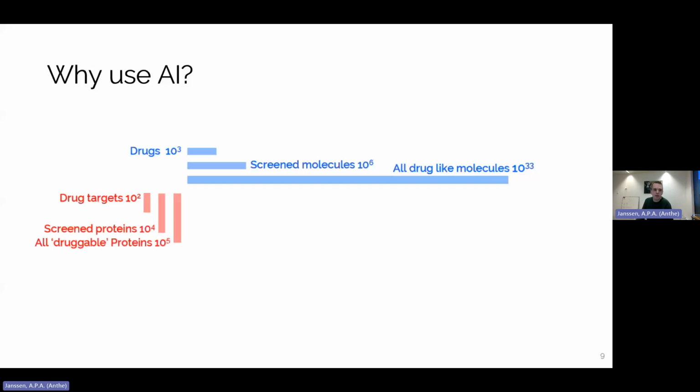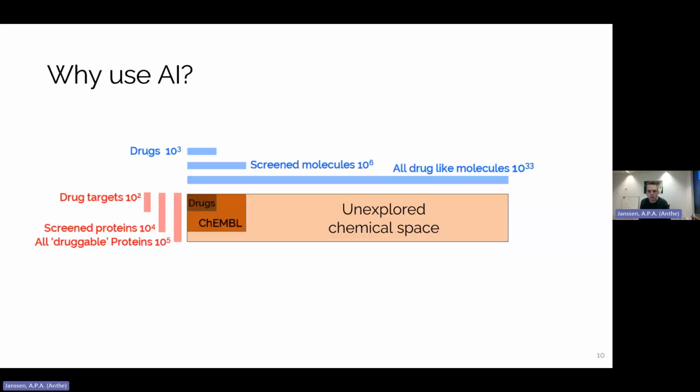And on the target side, we currently treat diseases by targeting about, let's say, several hundred protein targets. But there are over 100,000 druggable proteins out there. If you include all the bacteria and all the isoforms in humans, there is a significant wealth of targets still out there to be discovered. And if you then map all of this against each other, there's an immense and truly unfathomably large unexplored chemical space that we as drug discoverers are slashing our way through like a jungle. And I think any help that we can get is welcome, and therefore machine learning, AI, however you call it, is happy to join the search party and try and find our next drugs.